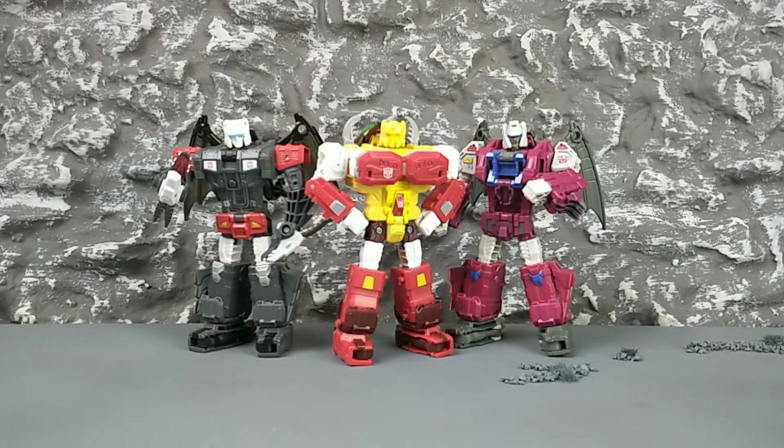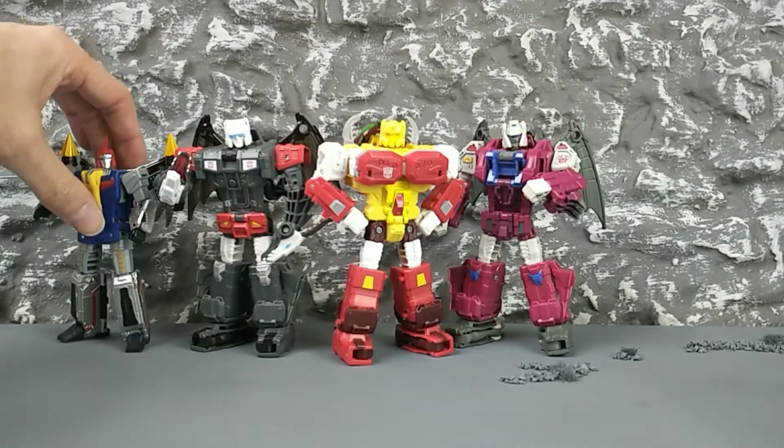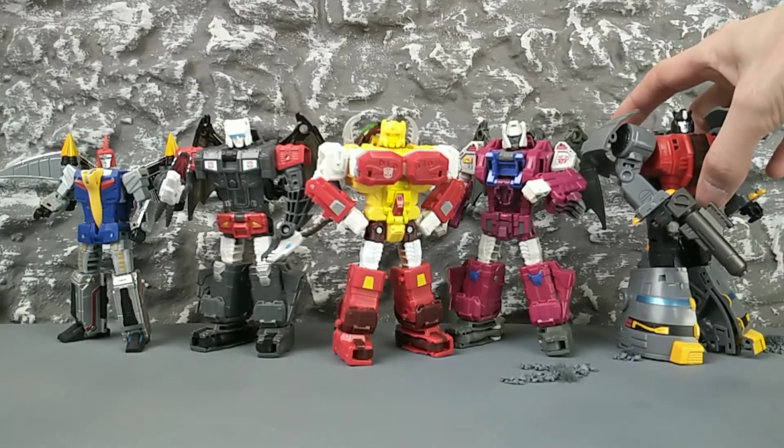But if you have any Dinobots in your collection, there is a good chance you either have the DX9 Dinobots, or their slightly upscaled knockoff versions by McFans Toys.